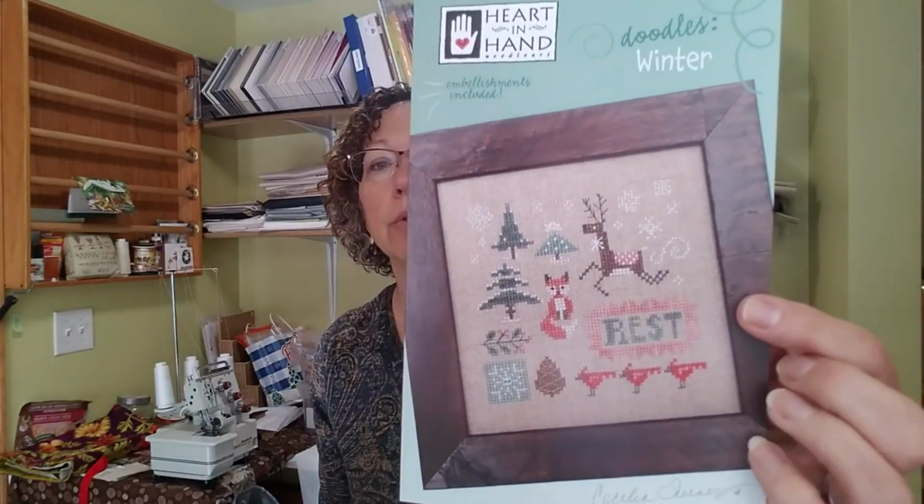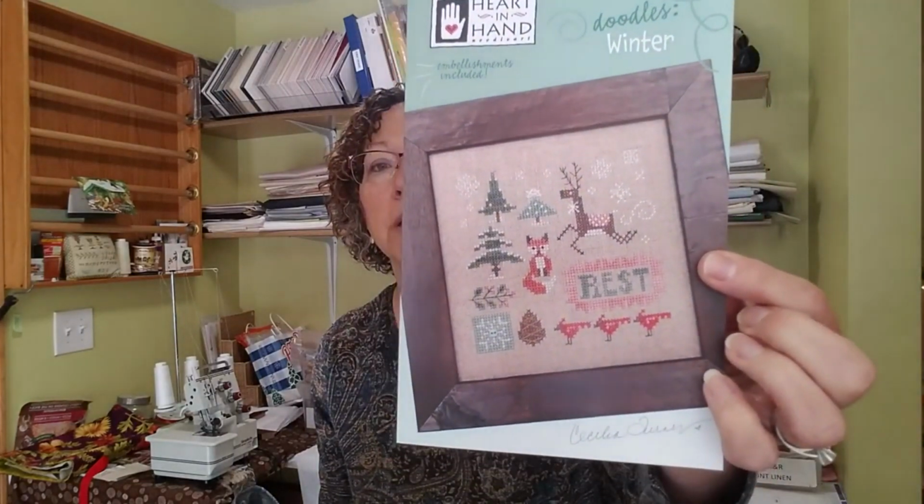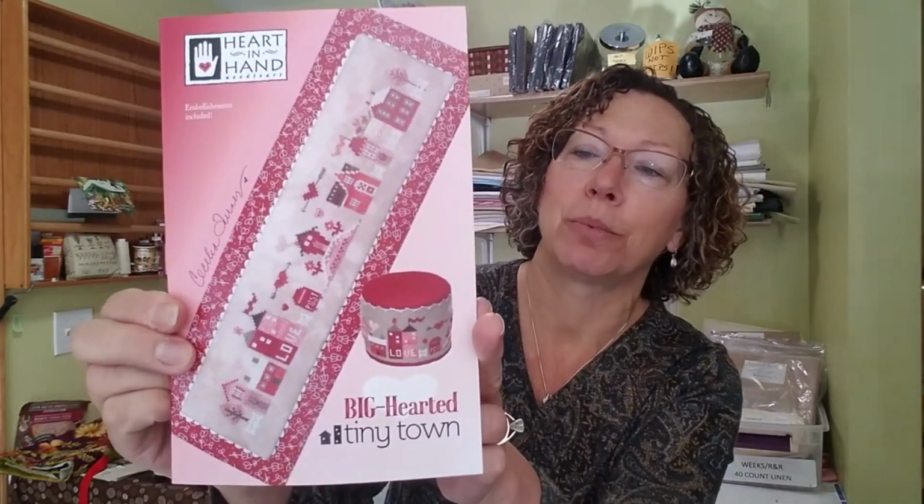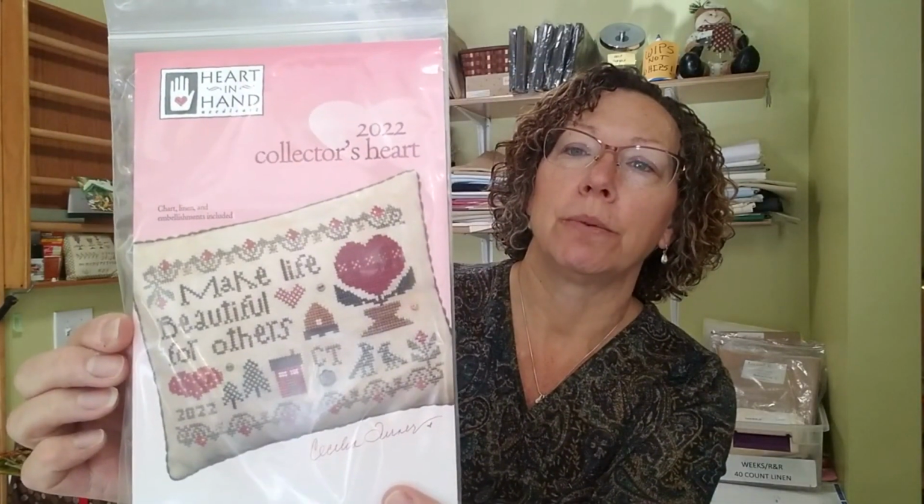Okay, so that's Cottage Garden. Also, from the Heart and Hand, and you saw this, or will see it in my windowsill video, the Valentine display, but I'll show it again. This is Heart and Hand Doodles Winter. This is the last one in the series. We have our long-awaited Big Hearted Tiny Town. Everyone is excited about this one. I think it's super cute. And then, of course, the annual Collector's Heart. This is the one for 2022.